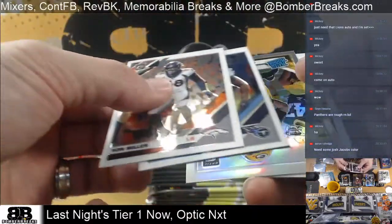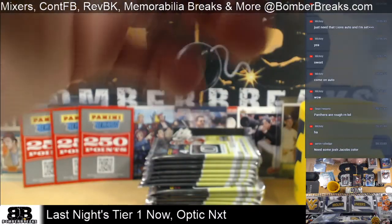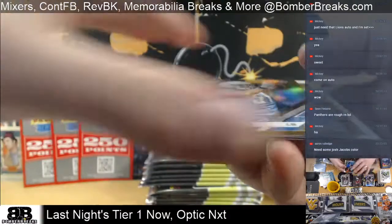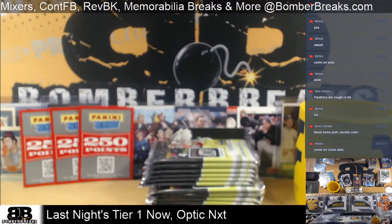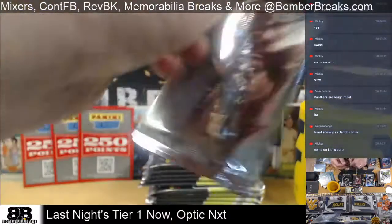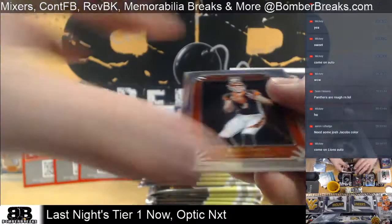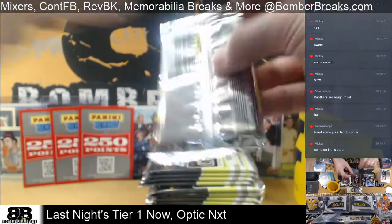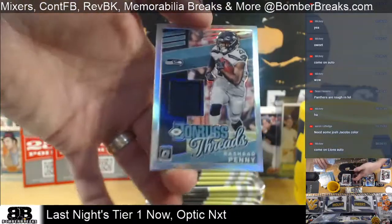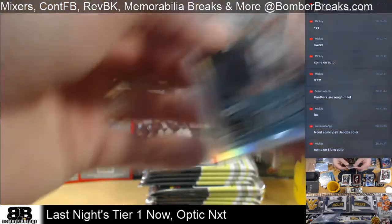We're getting close. Last box or so. Rashawn Gary, rated rookie. Wow, Tobias. Bronze. Ryan Finley, insert, and Harmon, and a relic card, and I see a Seahawk logo, Rashad Penny, Seahawks. Daniel D, a little streak right there for you.